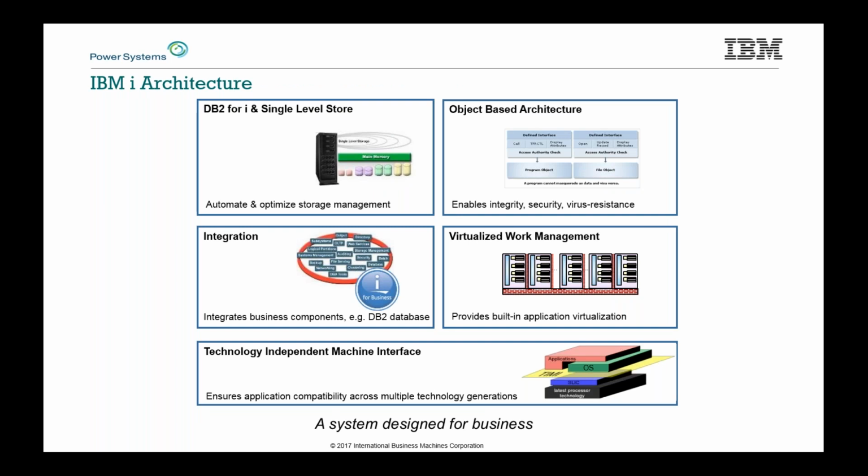able to do that. So our integrated database and our single level store made it possible for application developers and application users to not have to be experts in managing storage or in managing the database. We did that for them. Our object-based architecture made it essentially impossible for people to do things like Trojan horses and viruses, things that plague other operating systems because of the protection that we provide with our object-based architecture.